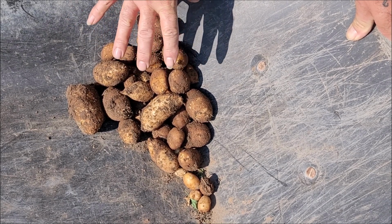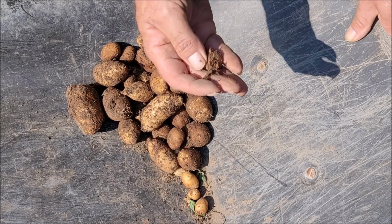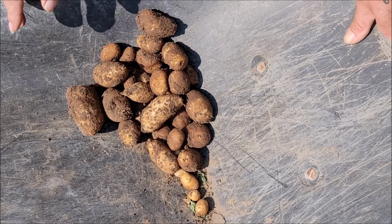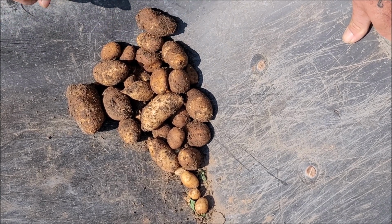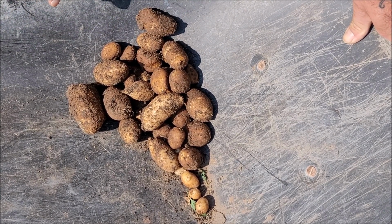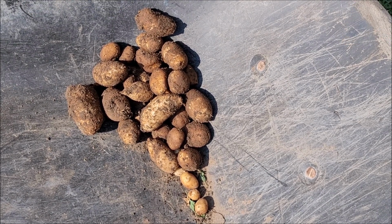So if these were growing and I covered up the tops and killed them off, like this one's rotten, I think. No, it's not. So I killed off the tops so they quit growing. This is all you get. So yeah, I don't know. I think it'll work. I had my doubts, but we'll see on the next one.